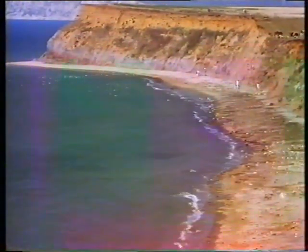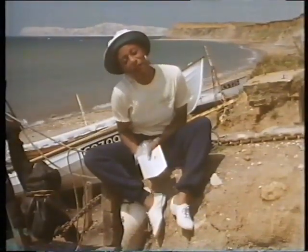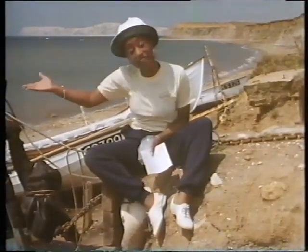This is Brook Beach on the Isle of Wight. I've checked the tide tables and the tide is going out. I wonder what's been left behind by the tide along the strand line.